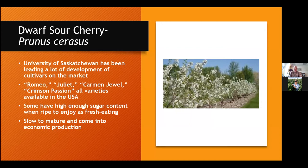So while Romeo and Juliet and Carmen Jewel really took off, the Crimson Passion and a couple other cultivars that we looked at just haven't quite done the same thing. But that's part of why we do some of these cultivar trials. And by the end of the presentation, I'll show you where you can find some information on how these different cultivars are behaving. Some of them get to pretty high sugar content when they're fully ripe and can really be enjoyed as a fresh eating cherry.